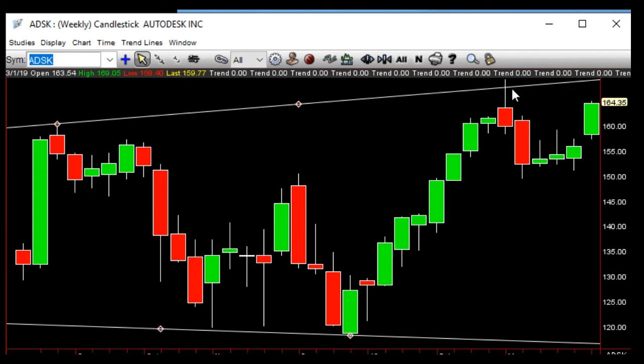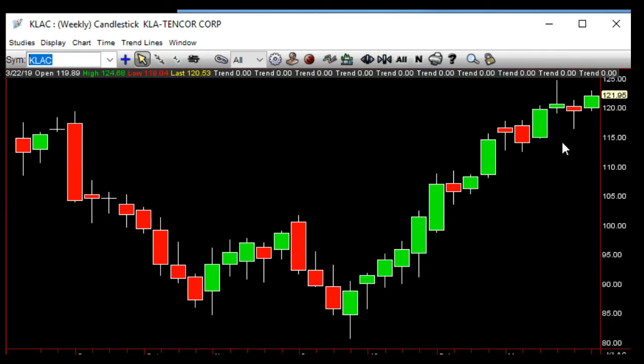The question now, can we go all the way up to there? You're going to see it in KLAC here. Shooter counters, hammer 2-2-2, and so from here we want to look to try and take this out, and that's 124.68. So maybe a little bit more on those bones.